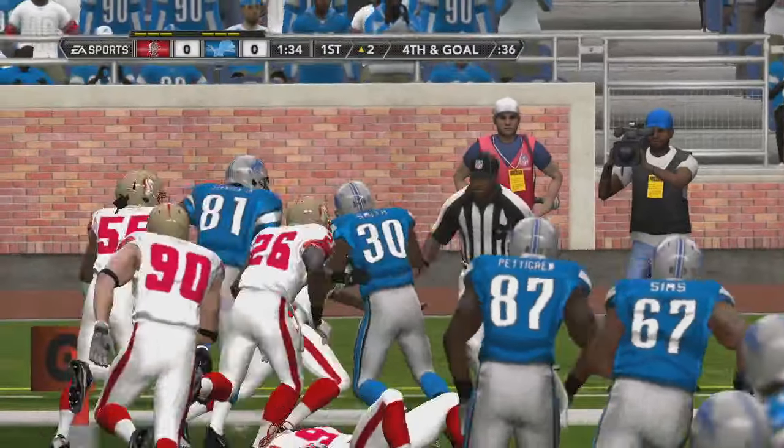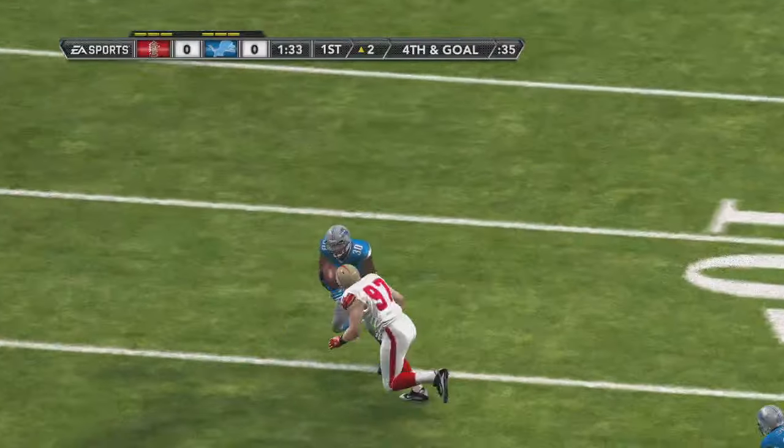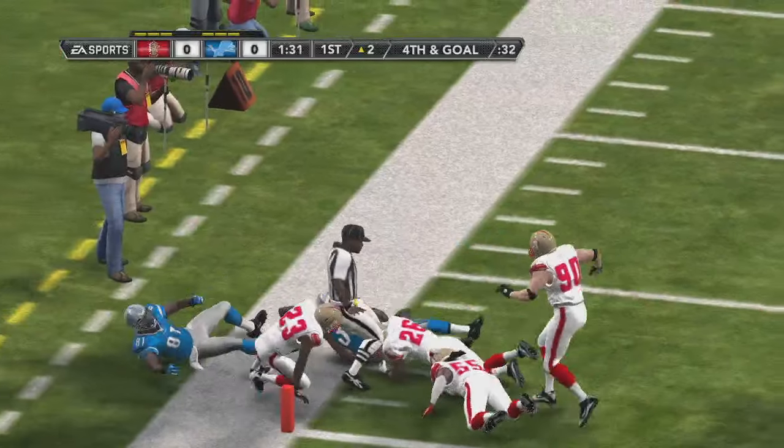All right, here we go. Decision time now. This would be an easy field goal, but also an opportunity to put 7 points on the board, and this offense clearly has the weapons to stick it in from here.